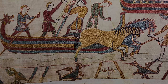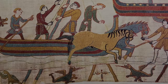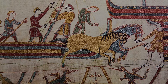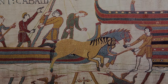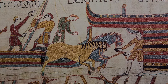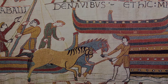The Norman Conquest was the last successful foreign invasion of England and led to many changes in government and social structures in England. Norman French, the language of the new ruling class, influenced the development of the English language as we know it today. Initially, the Normans also conquered Wales, but the Welsh gradually won territory back.